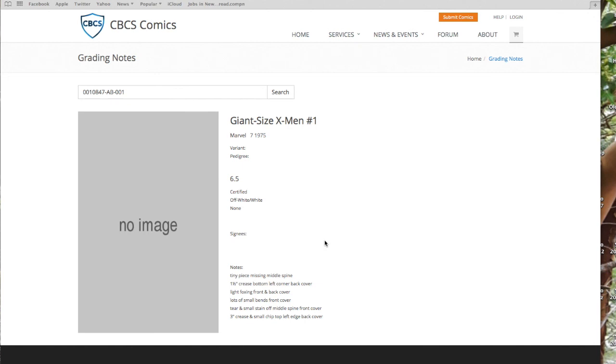It's a feature I really like, and one good reason to get a book graded and to buy a book that's graded. So those are just my quick thoughts.